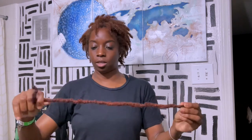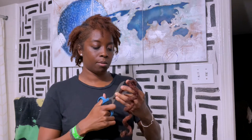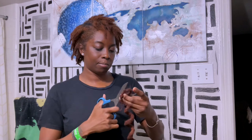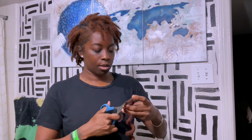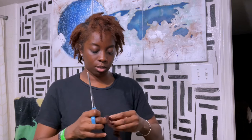All right, so here's the lock. Let's kind of unravel it a little bit. Yo, I can't wait to get my curls back. Ooh, that made it even curlier. I wonder if people ever think, like, yo, what's in my lock? I've had my lock for so long, what's in it?